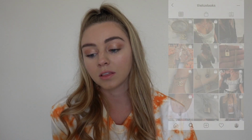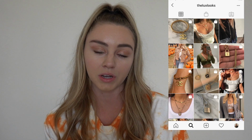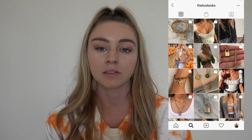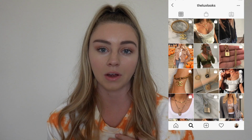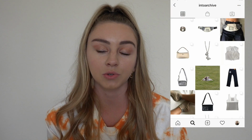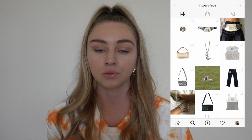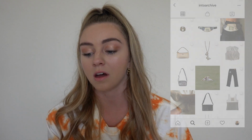One is called The Luxe Looks, and they sell a lot of repurposed jewelry. So I see a lot of Chanel necklaces on there where they may have taken a brooch or a button and put it on a necklace, and it's super pretty. Another account is called Into Archive, and they do a lot of designer pieces from clothing to shoes to handbags, everything, you name it. So they are really cool if you are looking for designer clothing pieces.